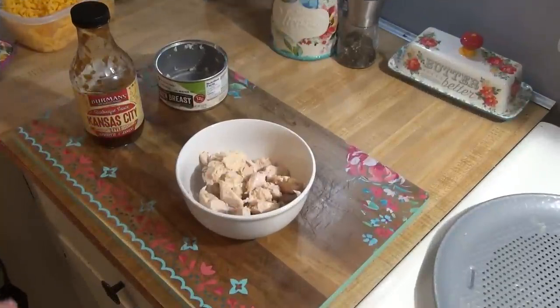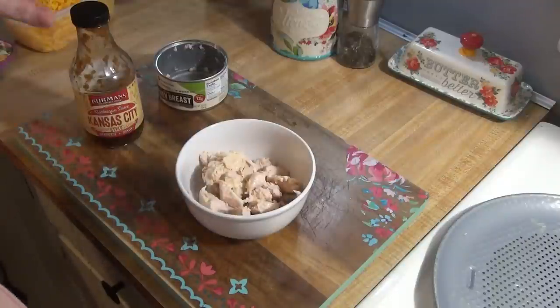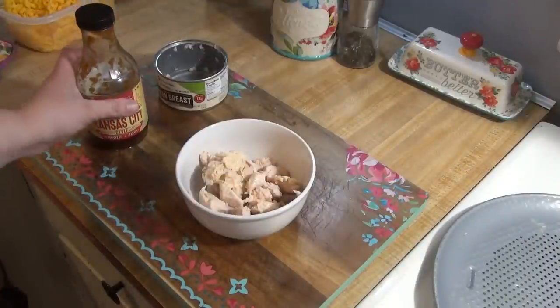Okay, I'm getting ready to make me and Andy's barbecue chicken pizza. I'm actually going to make a barbecue chicken pizza and a pepperoni pizza. And then we can have leftovers for breakfast or lunch tomorrow.